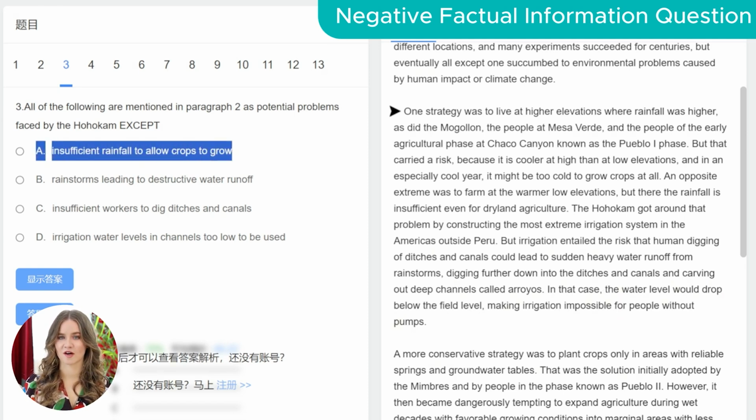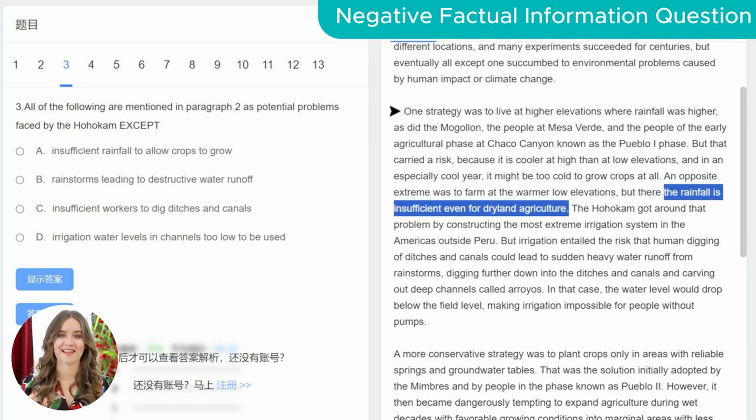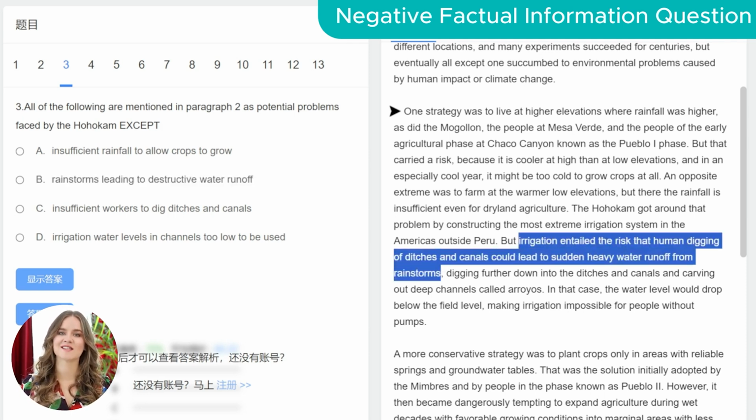A. Insufficient rainfall to allow crops to grow. Mentioned in the middle of the paragraph. The text says, the rainfall is insufficient even for dry land agriculture. B. Rainstorms leading to destructive water runoff. Mentioned closer to the end of the paragraph. Irrigation entails the risk that human digging of ditches and canals could lead to sudden heavy water runoff from rainstorms, which means that rainstorms could lead to destructive water runoff.